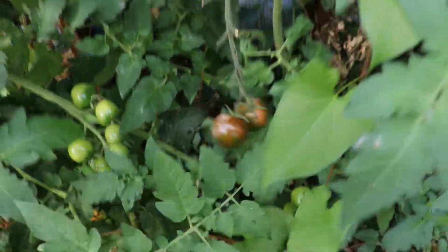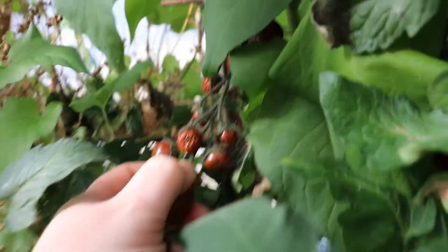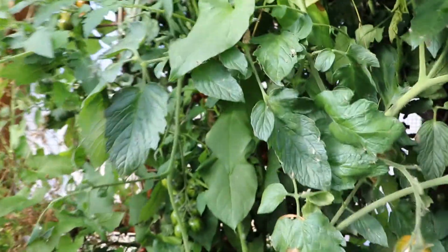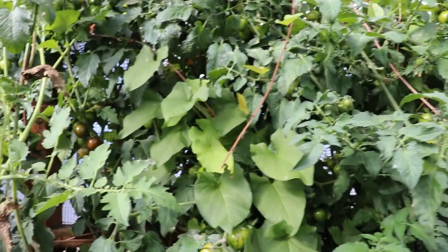So that one's still usable, and that one is too. Ooh, I see some other ripe ones back in here. I've noticed some of them come off really small, like how those are. Not sure what that is about. Oh, see, look at this. Ripe tomatoes back in there, and I'm missing them. But super healthy, super lovely tomato.